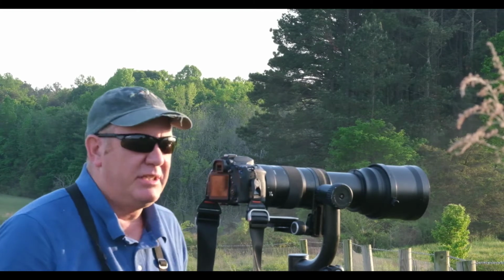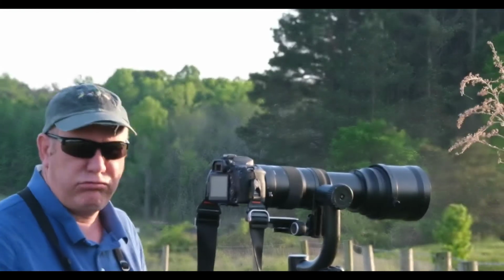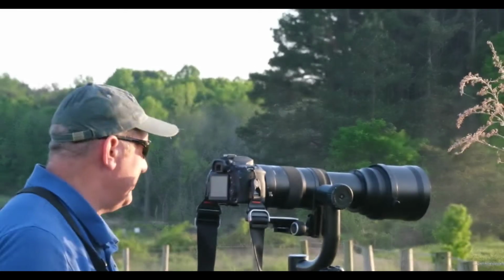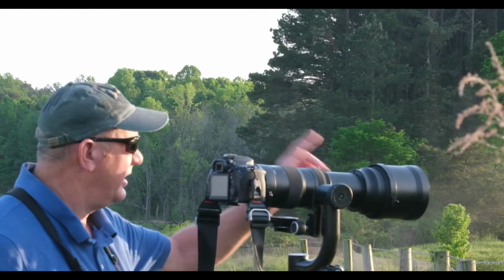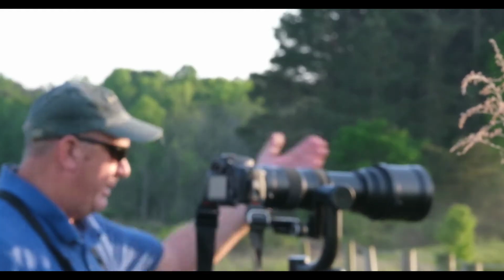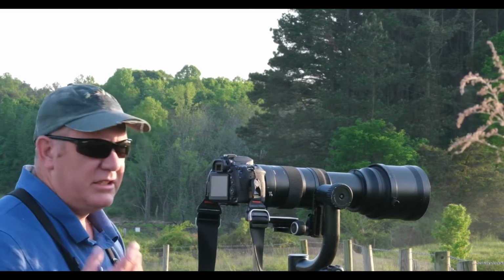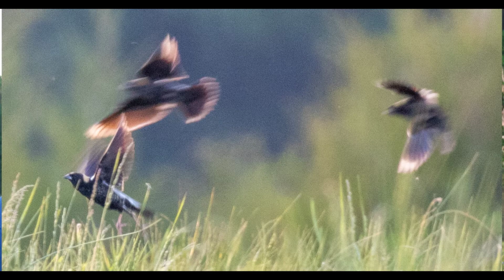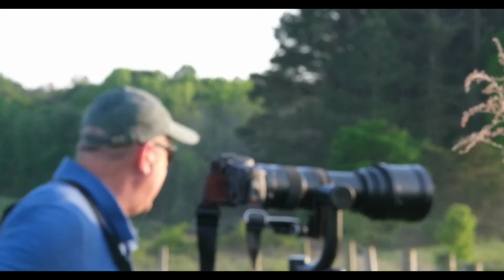Well, let me talk about my situation here. This is really crappy light to be taking pictures of, especially a bird of a lifetime. The birds are in this field here. The sun is over there, so the birds are between me and the sun. So they potentially could be silhouetted. To compensate for that a little bit, first of all, the birds are low in the grass. So that's helping me a little bit. They're not up high in the grass.